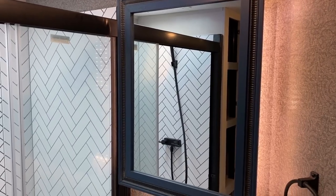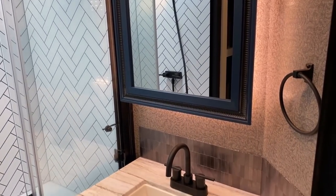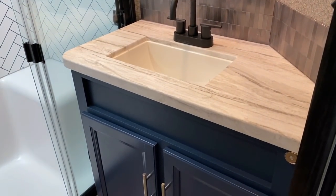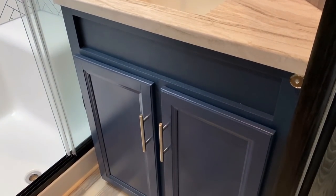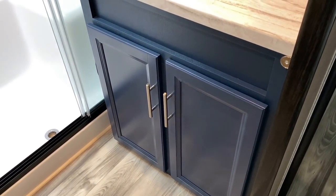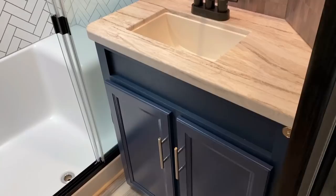The navy blue accents here, like that's a backlit morning mirror. The countertop down here below that, you also see that single navy blue cabinet color pattern right here. Is that a nailed it or is that a failed it? I kind of like it.